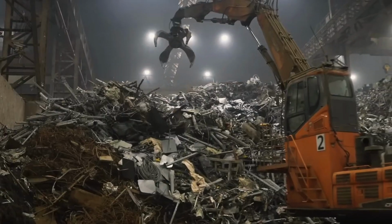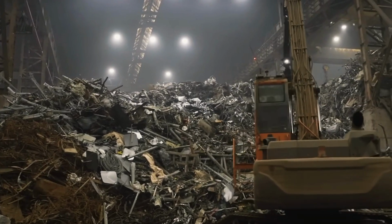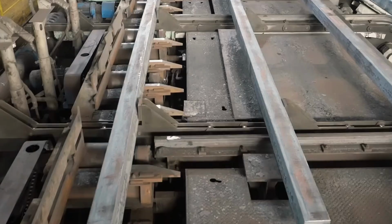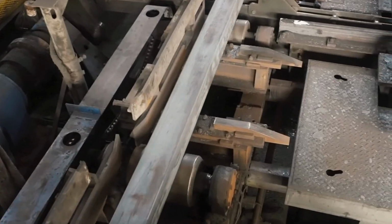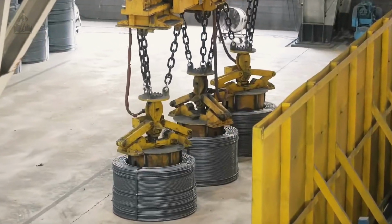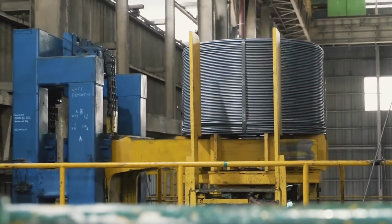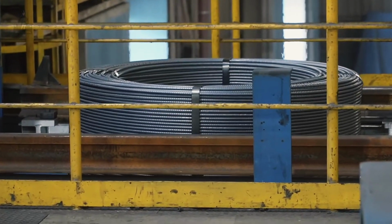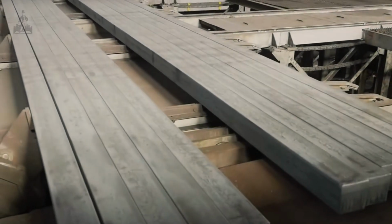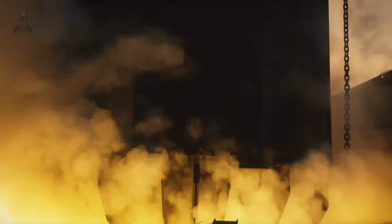For I-beams, an additional step is required. The characteristic I-shape is achieved through rolling machines, which press the metal at high temperatures until it reaches the precise dimensions. And after molding, the metals must be cooled and heat-treated to achieve the ideal mechanical properties. Cooling can be done outdoors or in controlled chambers, depending on the type of metal and the desired characteristics of the final product. Heat treatment, in turn, involves processes such as quenching and annealing.